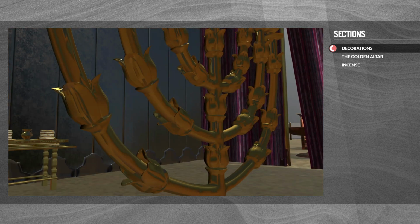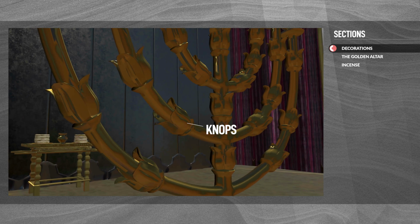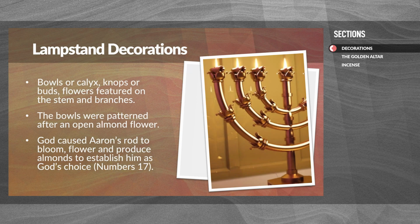The decorations on the lampstand were bowls or calyx, knops or buds, and flowers or cups. The bowls were patterned after an open almond flower. Almonds were the first thing to bloom in the spring, and to the Hebrews it meant the awakening. An almond branch settled the people's mutiny against Moses and Aaron in Numbers chapter 17. God caused Aaron's rod to bloom, flower, and produce almonds to show God's approval of Aaron to be the high priest.